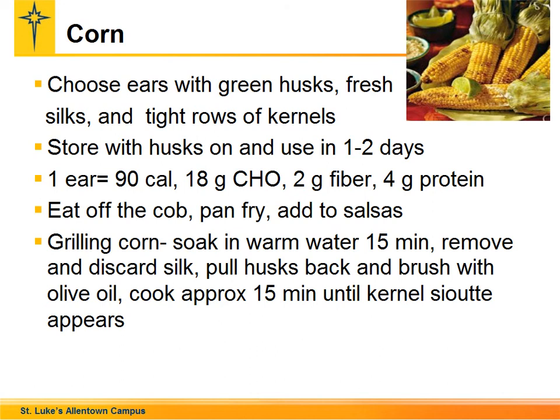Corn. Fresh corn in the summer is delicious. There's a corn shack I go to where they pick the corn that morning, and so when you get the corn, it's not starchy, it's very sweet and delicious tasting.